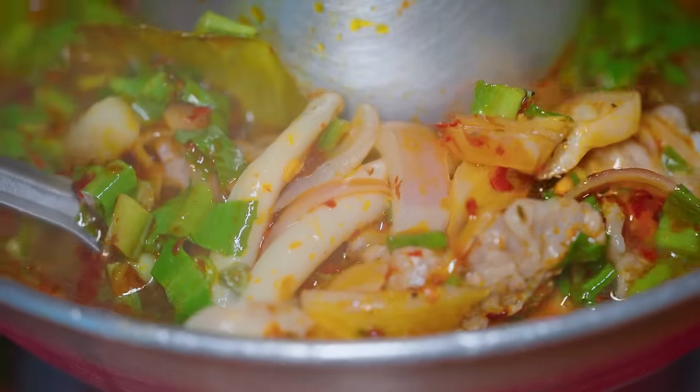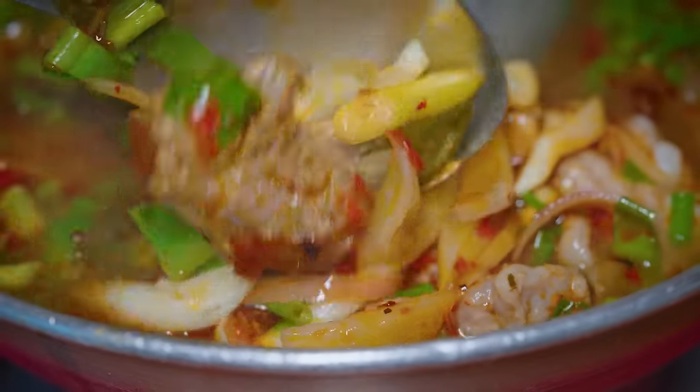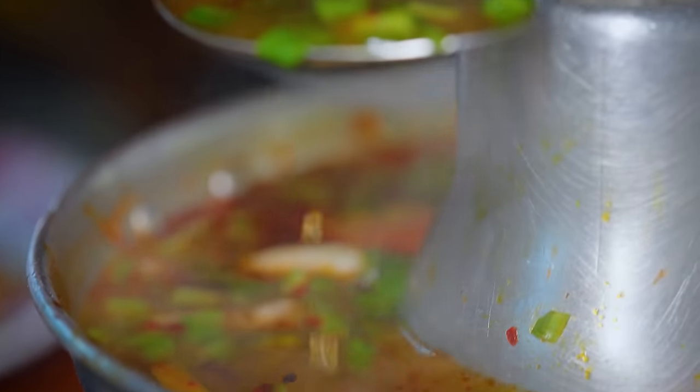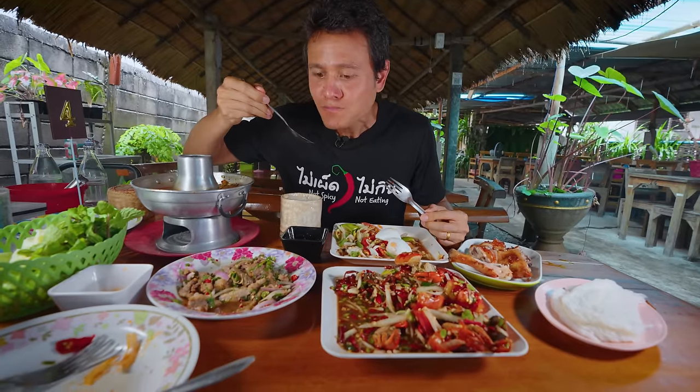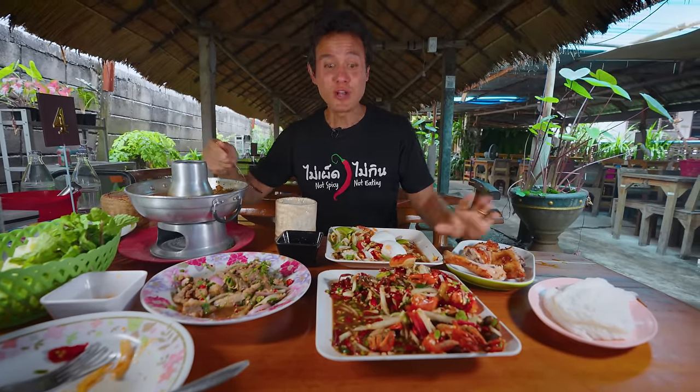We also got some tom saap kraduk on. This is a pork rib bones sour soup. Lots of herbs in here. You can see lots of chilies in here too. Mushrooms, lime juice. Oh, when you take, whoa.